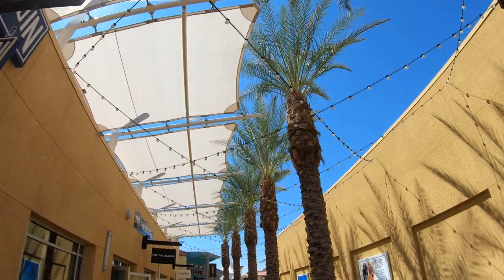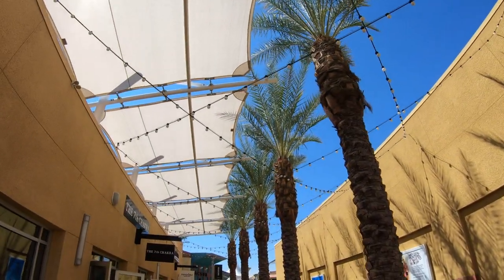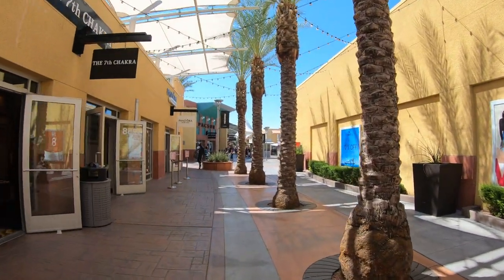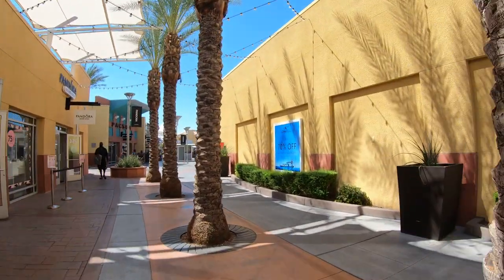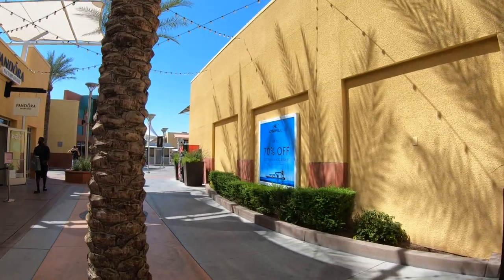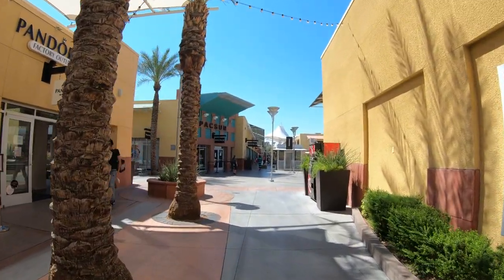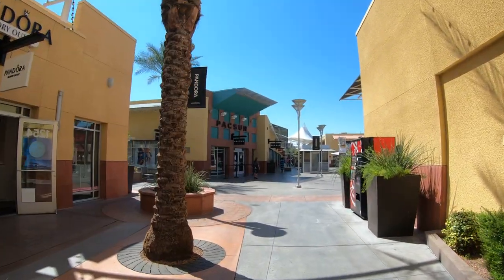One of the things I like about this mall is these scrims, I think that's what you call them, that provide shade no matter where you go. At least they provide shade on one side of the street. In this particular example, they're providing shade for the entire alley, but I really do like them. And as you can see, there's overhead lights here that must look beautiful at night.